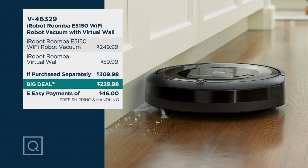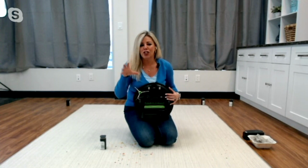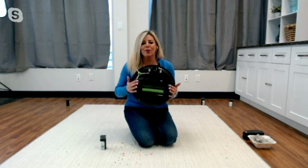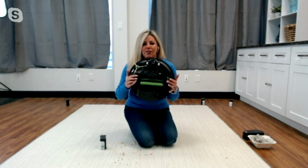Recently, I got sick and I was in bed, but my house was still getting cleaned. I didn't have to worry about it. And it is just smart. It's that iGenius. It's that iRobot genius, the brain that tells it what to do. But it's going to transition from all of your floor surfaces with these fabulous wheels.